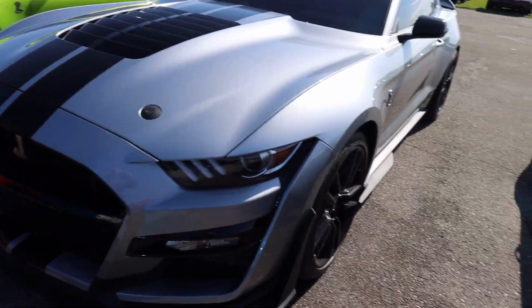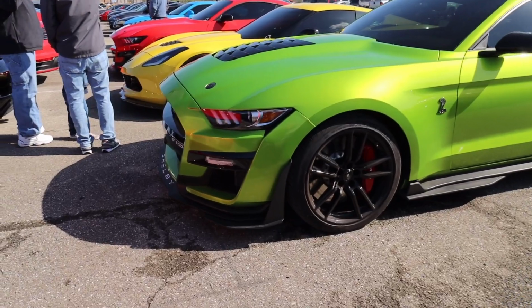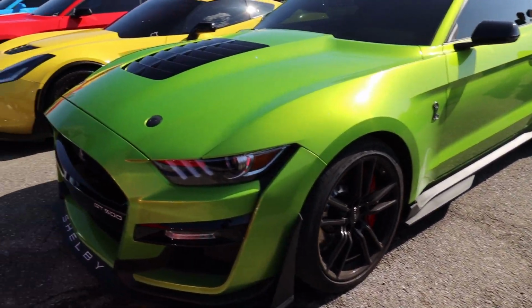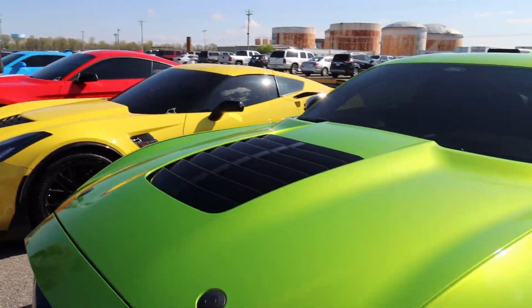GT500 heaven here. Got some gray. Nice wrap, maybe even paint on this one. I don't know. Let me know in the comments. This is nice. Got a Corvette. Another GT500 there on the back. Very nice. Very nice.